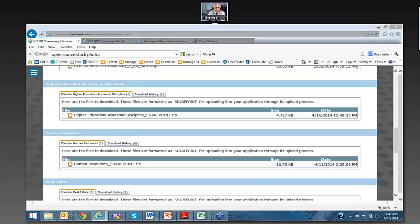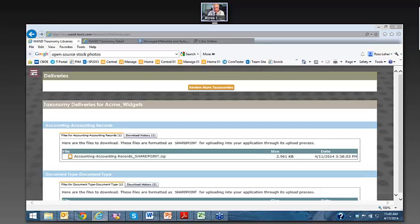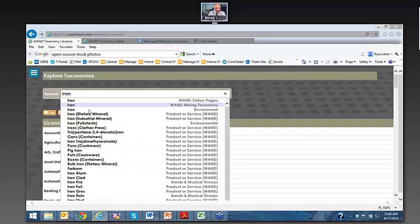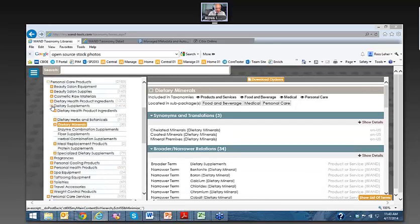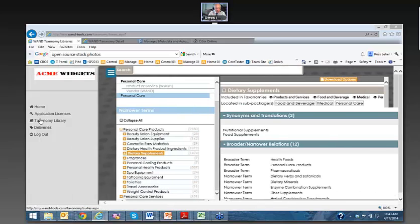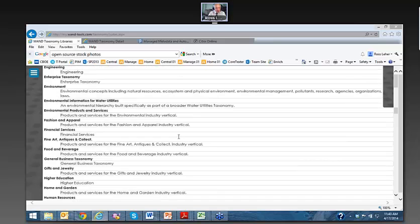Take another quick look at the Taxonomy Portal once again, and when you think about taxonomies, when you think about a term, what does the term iron mean? And iron has many contexts. Iron can be a dietary mineral, an industrial mineral, it can be a clothes press. So we make available the term in context. So here's that word iron, the dietary mineral, and it's in context of dietary supplements. So what the taxonomy library enables is access of any taxonomies that will address any of the stacks of documents that the enterprise has.